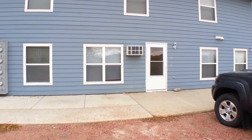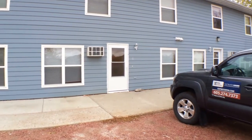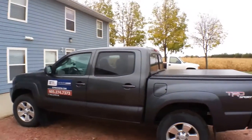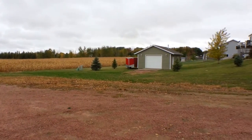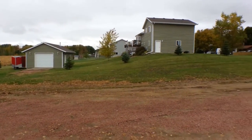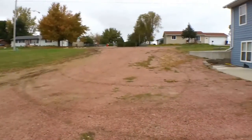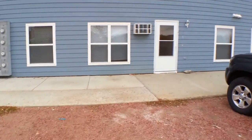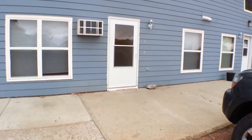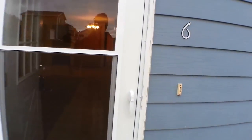I'm here to show you this wonderful two-bedroom, one-bathroom townhome at 701 East 4th Street, unit number 6 in Crooks, for Real Property Management. The date today is Thursday, October 17th, 2013. Just to give you a quick look around the neighborhood: very nice secluded town, just a few miles outside of Sioux Falls, so a short drive to lots of shops, restaurants, and other amenities. As we walk through the front door, just to give you an idea of the layout of the home.